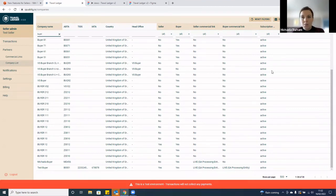Lastly, you'll also see subscription, so whether they're live and using Travel Ledger. So if they've got an active subscription, then yes, they are live and actively using Travel Ledger at the moment.